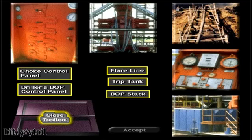Pop quiz. You've just learned the names of the equipment used in well control operations. Let's see how well you can identify the equipment.